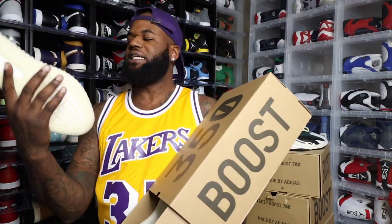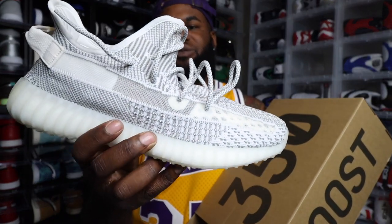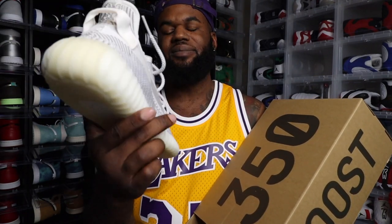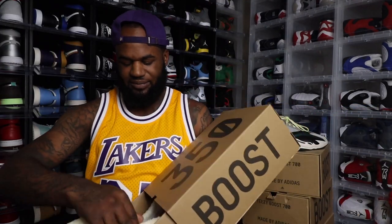As we pull up the next 350 right here, we have the static colorway, and bam. I think I also got these from Foot Locker on the app, but you see the static colorway, you'll see that pattern right there. This is when they first introduced the translucent stripe right there. But fire colorway, I love the pattern on these, man.